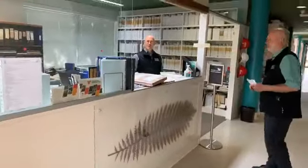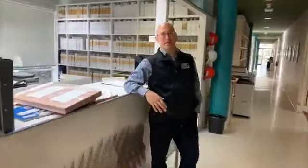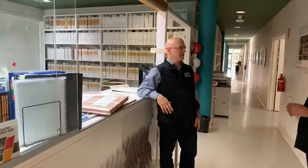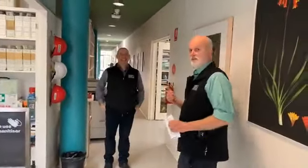Hi, Miguel. Welcome to the Tasmanian Herbarium. Herbarium is a term that we use to mean two different things, either a plant collection or, in our case, the place where we store this plant collection. So let me show you around. So this is Miguel de Salas. He's the Senior Curator of Botany here at the Herbarium.